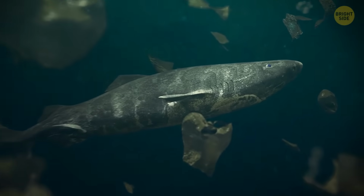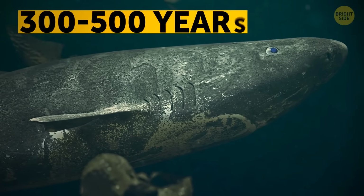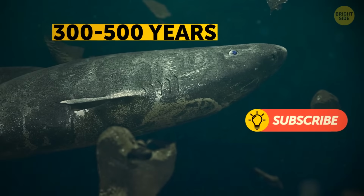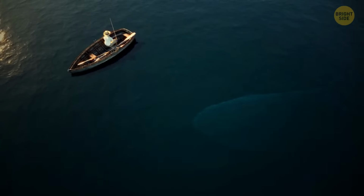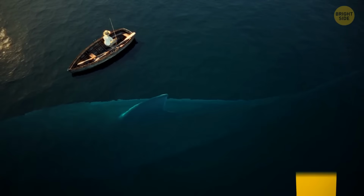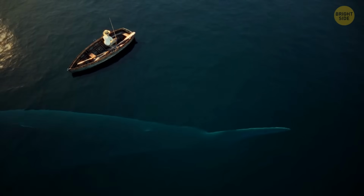The average lifespan of a Greenland shark is 300 to 500 years. They live in the North Atlantic and Arctic Oceans. Imagine you're on a cruise and you see one of these slow-motion giants. It might be 400 years older than you.